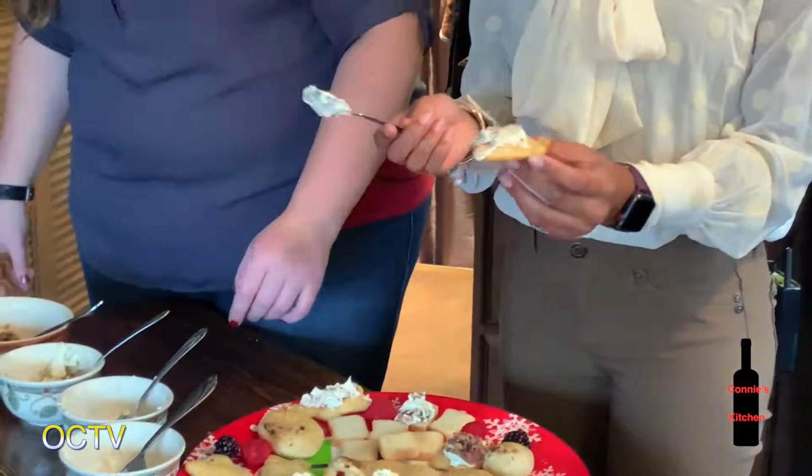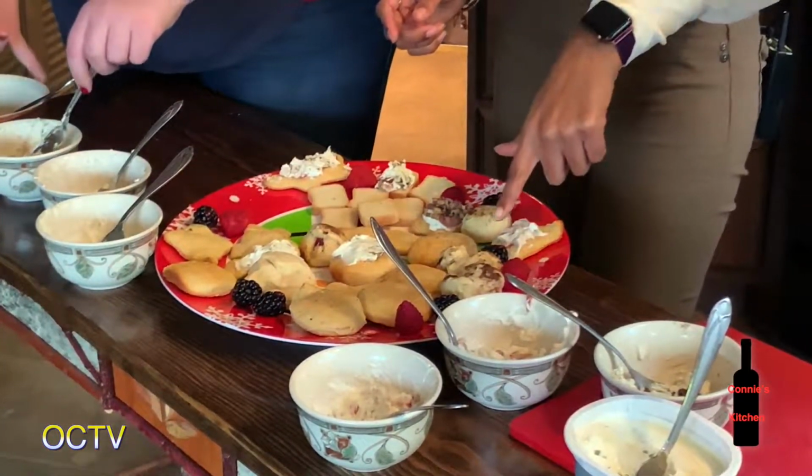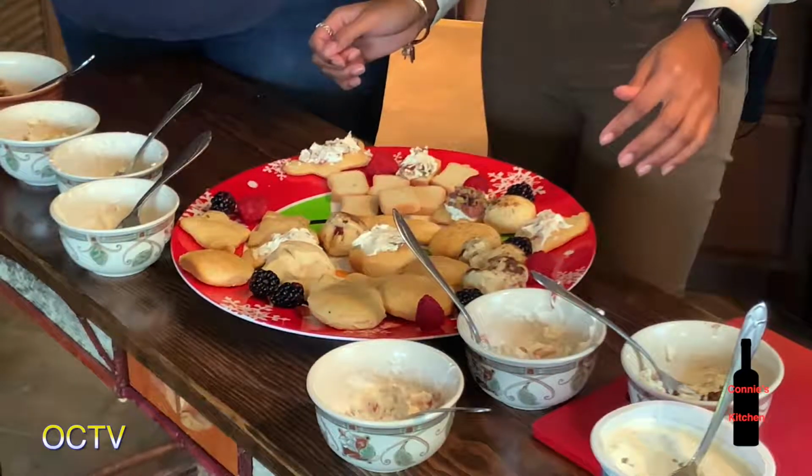So you can try different things, and look at how cute those are turning out. I really like this fruit. So what do you typically put on fruit? You don't have to. You can leave them just the way they are. I season the outside.